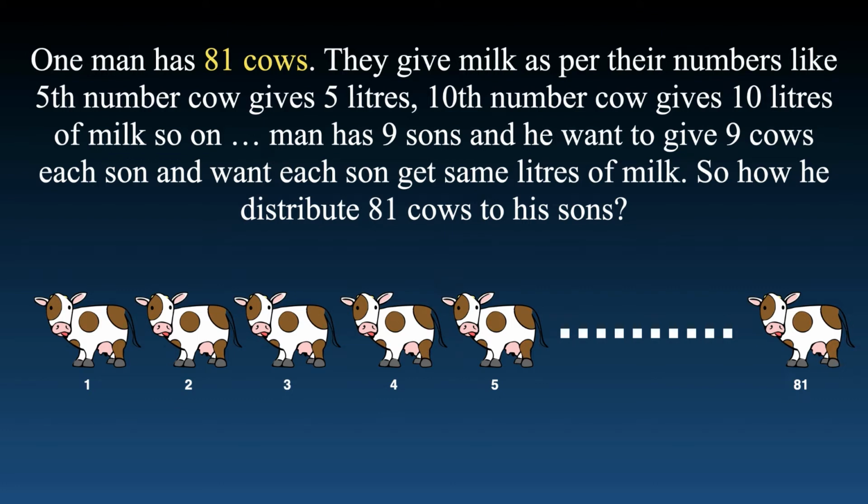One man has 81 cows. They give milk as per their numbers. Like 5th number cow gives 5 liters of milk, 10th number cow gives 10 liters of milk, the 81st number cow gives 81 liters of milk, and so on. That man has 9 sons and he wants to give 9 cows to each son and wants each son to get the same liters of milk. So how does he distribute those 81 cows to his sons?